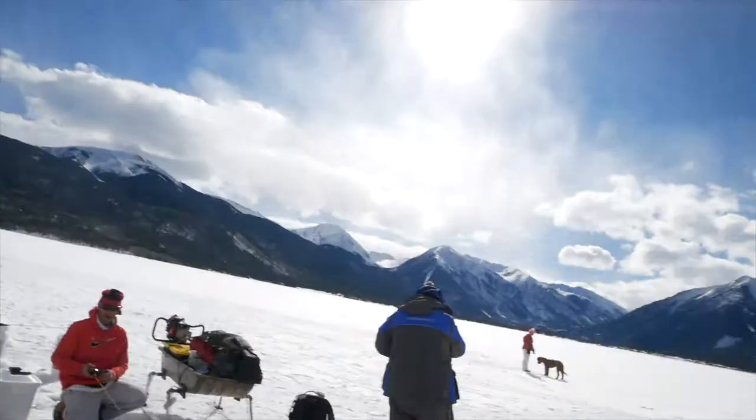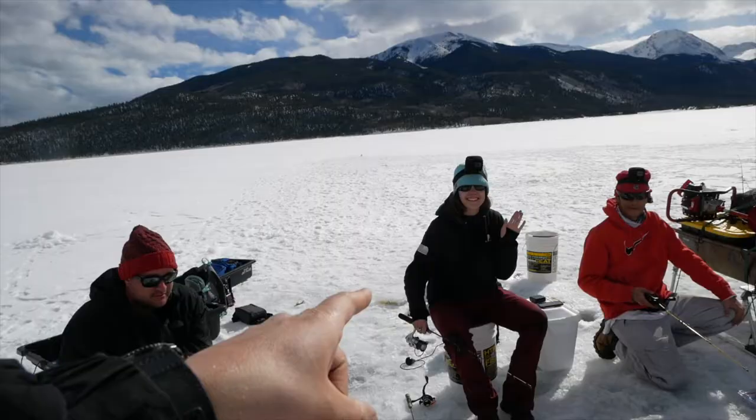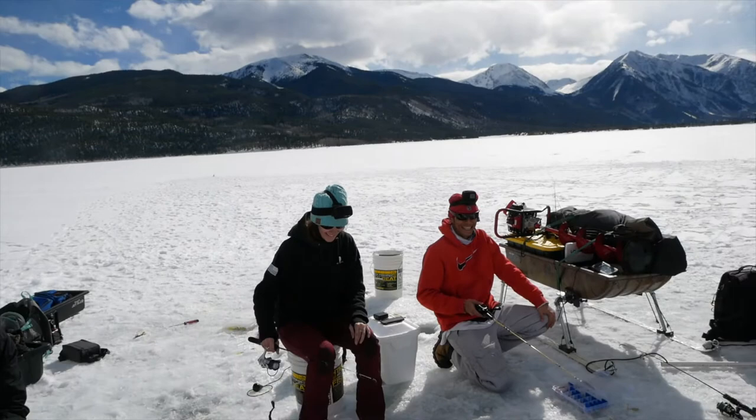We are out at beautiful Twin Lakes, Colorado. Check out those mountains behind us. We've had a fantastic day out here today. I'm actually out here with Team Koff. They came down to come fish with us. We got Remy. Sam. Tyler. I knew it was Sam. I wanted to say Sarah. I don't know why. It's okay.